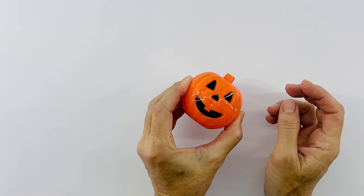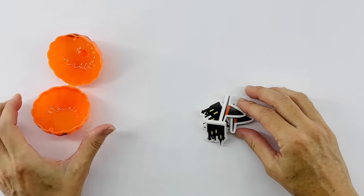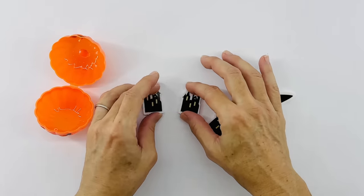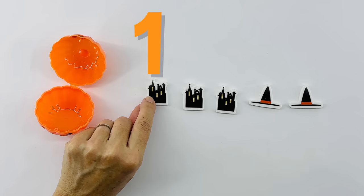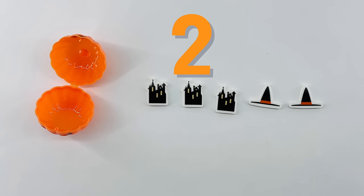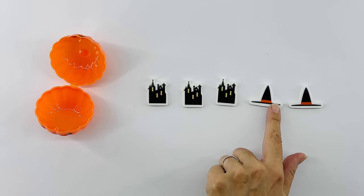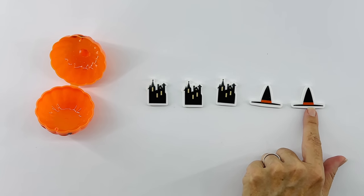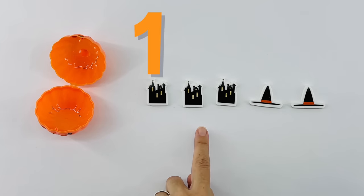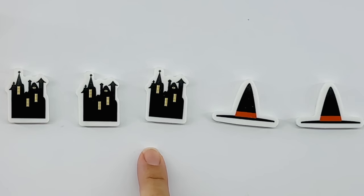Let's see what's inside. Wow, this looks like Halloween houses with witch hats. Wonder how many there are. Let's line them up and see. We have 1 Halloween haunted house, 2 Halloween haunted houses, 3 Halloween haunted houses, 1 witch hat, and another witch hat. Let's count them all together and see how many we have total. 1, 2, 3, 4, 5. 3 houses plus 2 hats make 5.